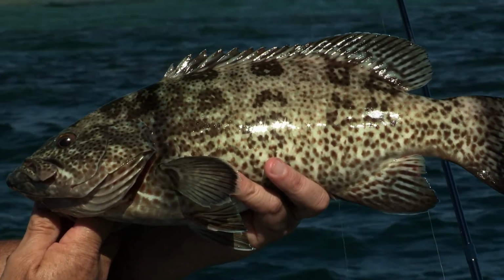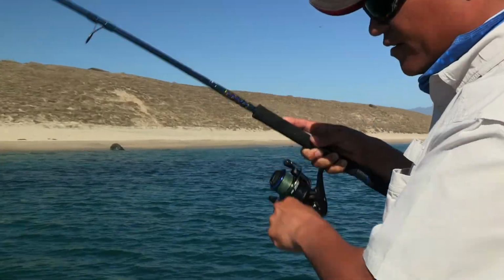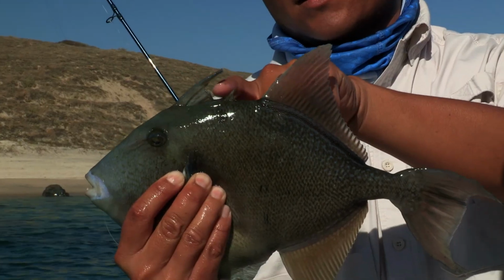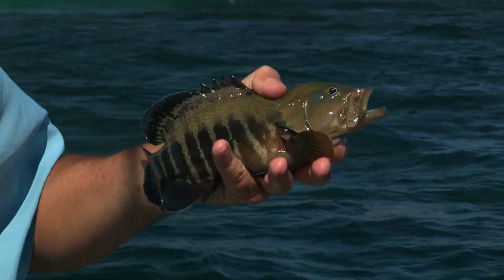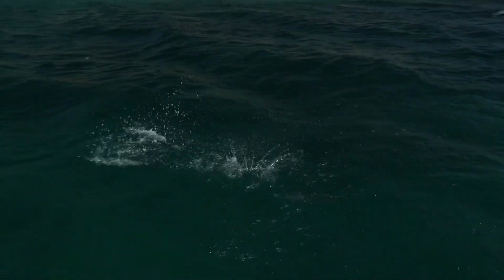Unfortunately, not one of the 8-pound fish we saw, but hey, a leopard grouper is a leopard grouper. We decided to keep it for them. But we got a nice little variety of fish there, which was a lot of fun. Got a trigger fish, which we kept for ceviche. Caught a couple of small grouper species. Caught a ladyfish, which is like a tarpon.